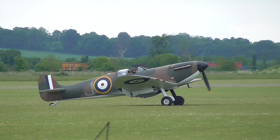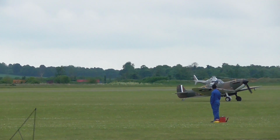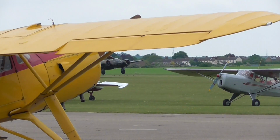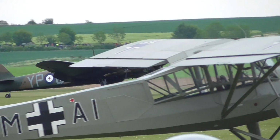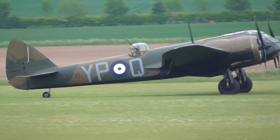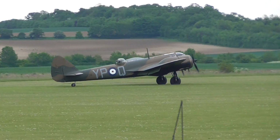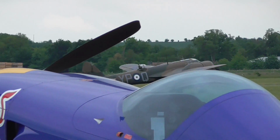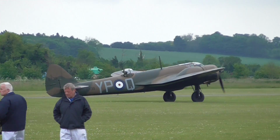It first flew last year, also in the hands of John Romain. The second of the two Mark 1As, P9374, another veteran of the Battle of France and the evacuation of Dunkirk 75 years ago this week. That aircraft was downed 75 years ago today, the 24th of May 1940, in the hands of Pilot Officer Peter Cazenove, who made a forced landing on another French beach just north of Calais.